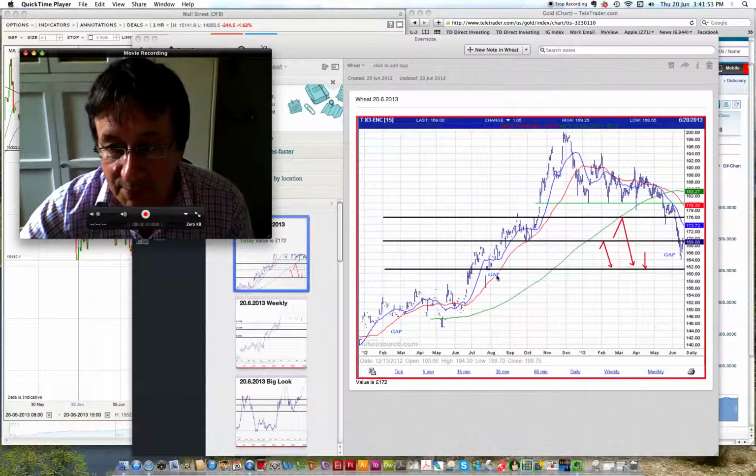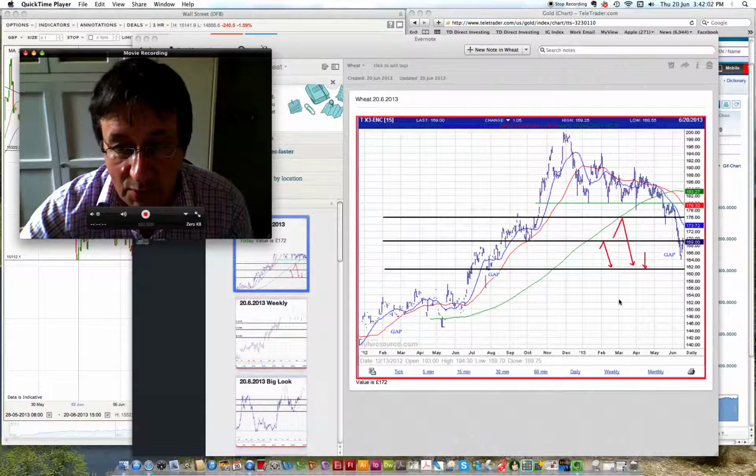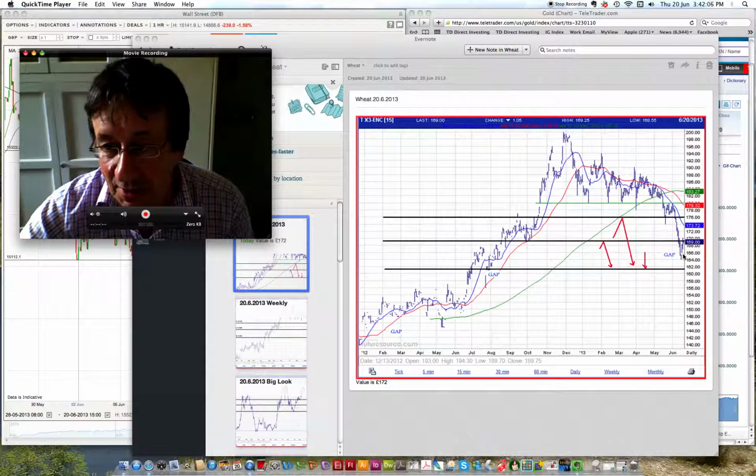We've got the gap here clearly marked, and obviously we've got a gap back in December of 2012 at 142, which sometime will get filled. And also with this recent rise up here, we did get a small gap left here at 165. So I could see this being filled over the next 2 weeks as we then come back down to test and eventually go down to test our target of 160.